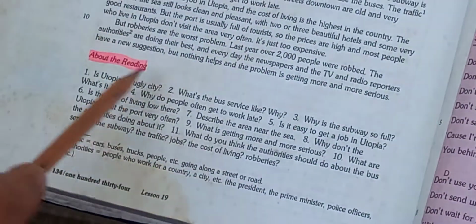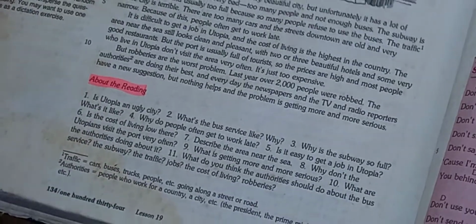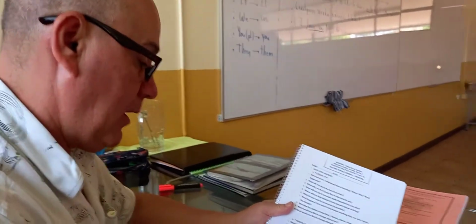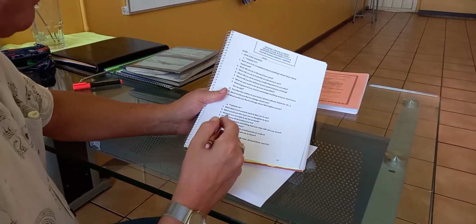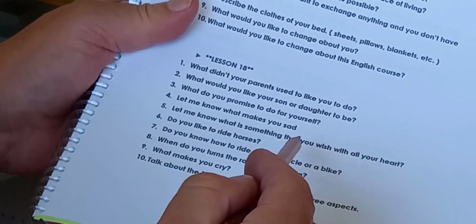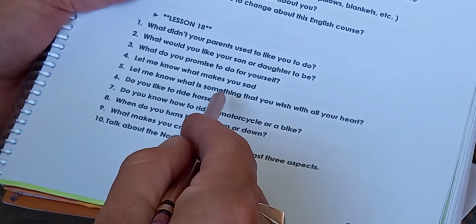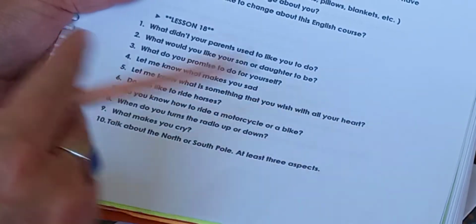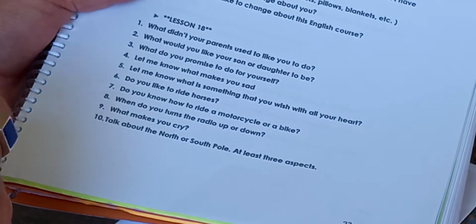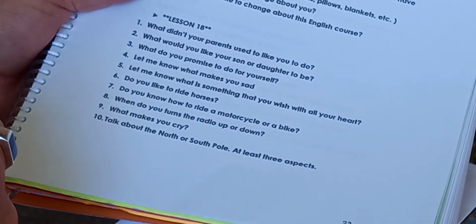And after that, please do the exercises about the reading. Okay, after listening to the CD, please not only answer the questions, discuss them. For example, let me know what is something that you wish with all your heart. Well, something that I wish with all my heart is that this horrible pandemic gets finished as soon as possible.